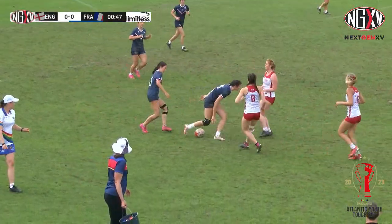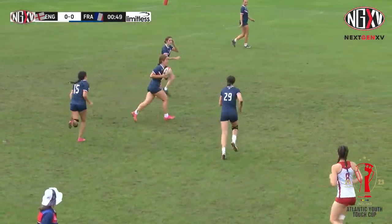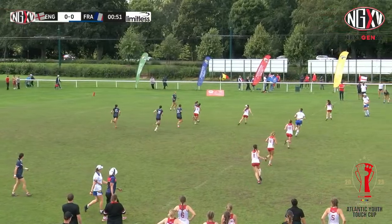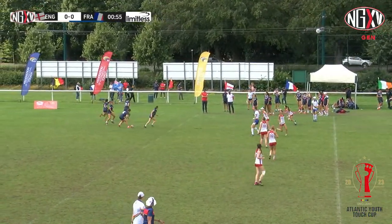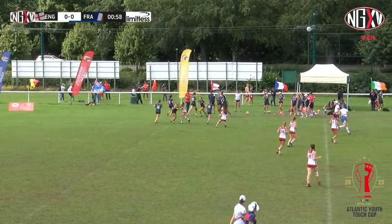Yeah, and I know, speaking of Jess, they backed themselves to force turnovers. They back the physical conditioning of this team. They want to be able to kill the ball in the French half and then really put the squeeze on, trying to force the surrender of possession.